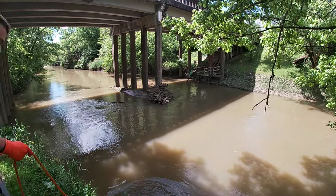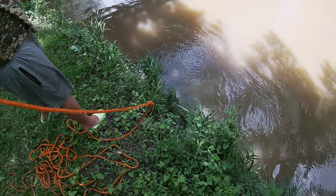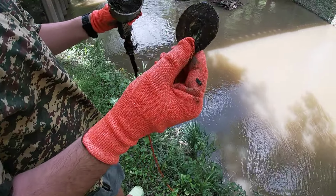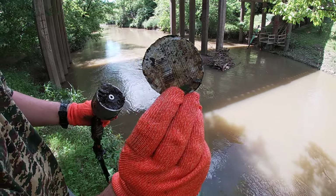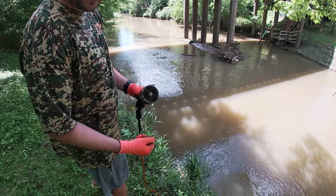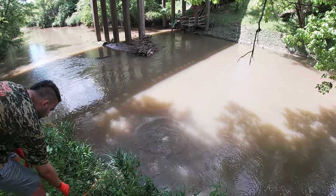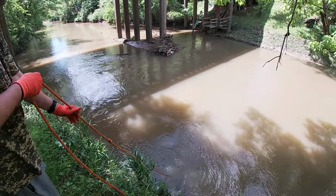Something metal. Some type of lid thing. Barcode. Something. Thing? It's a little bit high.